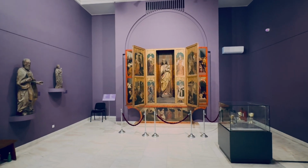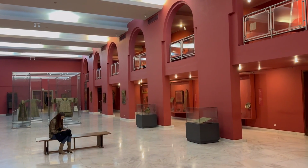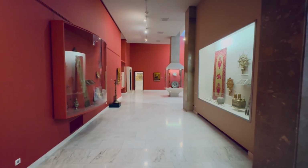The ornamental section of this gallery was really great to see, as well as all the costumes and clothing. It made this a really interesting thing to see here.